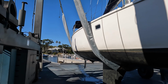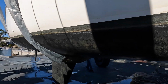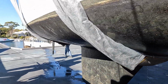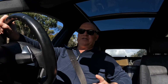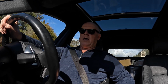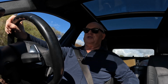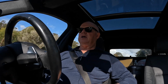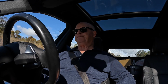Now, I'm not a chemist or whatever, but I understand that the type of resin that they used and the way that they used it, please tell me if I'm wrong, is a particularly resistant process to osmosis and that kind of thing. And North Shore boats are very well known for their structural soundness, even after lots of years in the water.